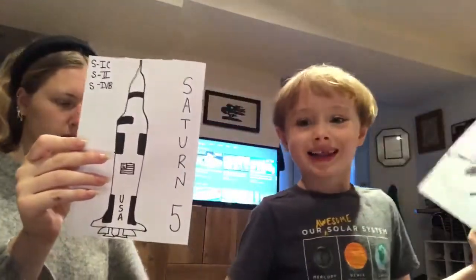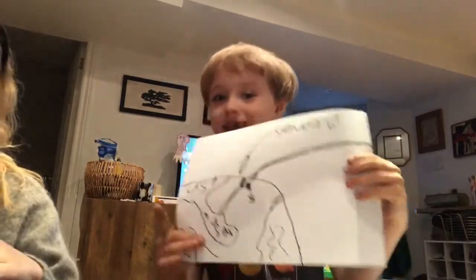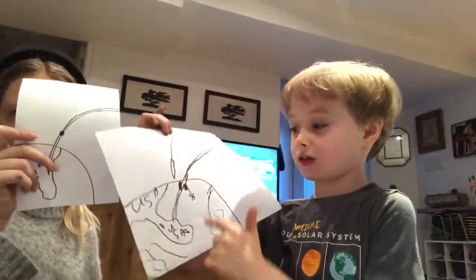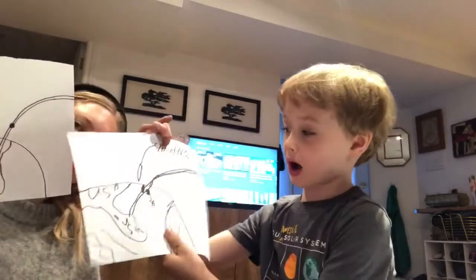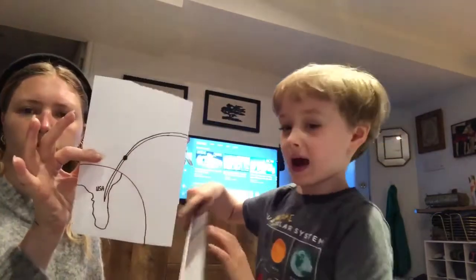So let's start. So the Saturn V takes off. Show your next thing. So it takes off, and then it launches off. As you can see that dot, that's the Saturn V launching from Cape Canaveral in Florida. So there it is. It's launching. Show yours. See, it's right there on the path to the moon.